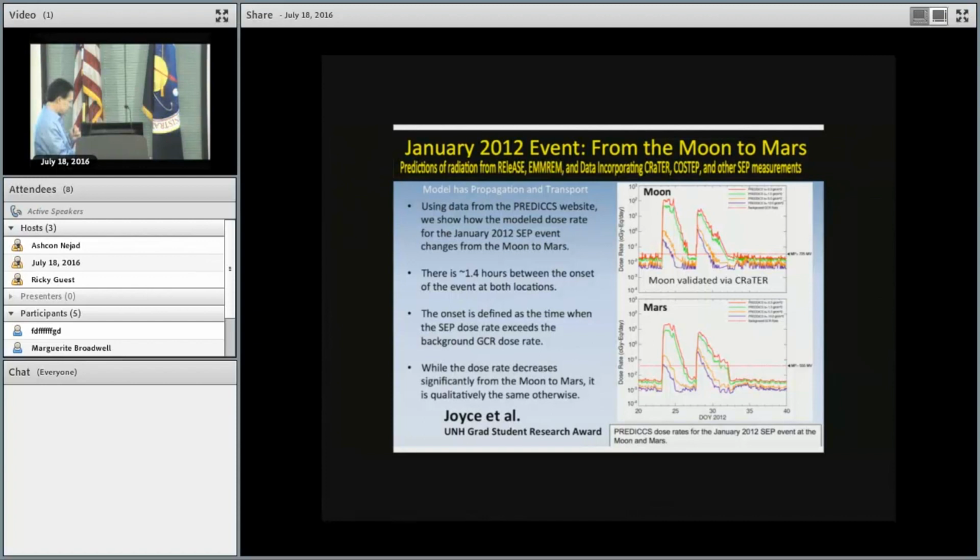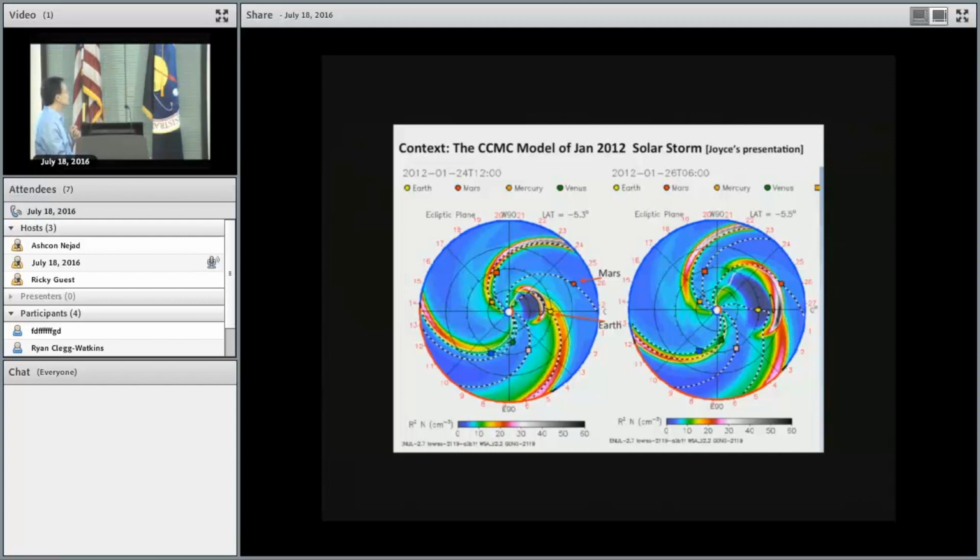And this is their take-home message, which if you're in heliophysics, you probably already know, but for people putting together SKGs and the general audience may not: how intense the solar energetic particle event is depends on how well connected you are to the solar storm. So if your magnetic field line, like here's Earth, connects directly to the most intense part of the storm, you'll get a high dose. But here at Mars, the magnetic field line connects to a weaker part of the storm, you'll get a lower dose.